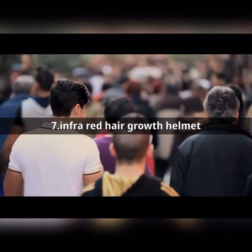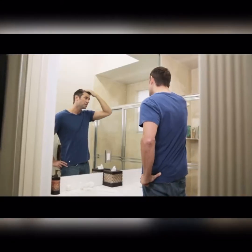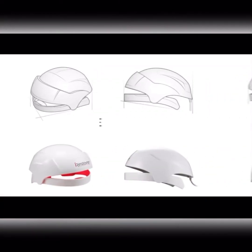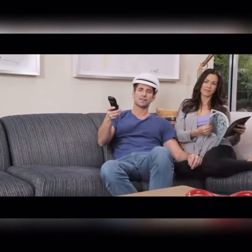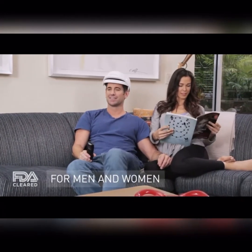Millions of people suffer from hair loss and don't have a reliable answer. Hair transplants are expensive and time-consuming. Drugs and medications can have adverse side effects. Fortunately, we've developed a drug-free and non-invasive solution: the iRestore Laser Hair Growth System. iRestore is the new FDA-cleared device to treat hair loss for both men and women.